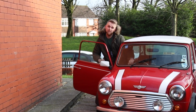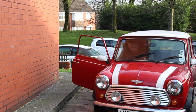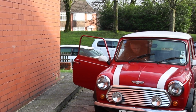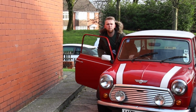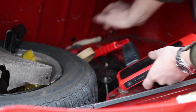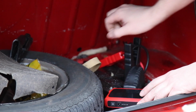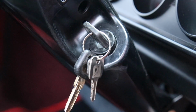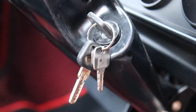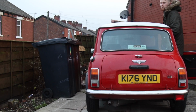You'll be pretty gobsmacked at this, just 1 second. Battery's flat. Oh my! Come on.